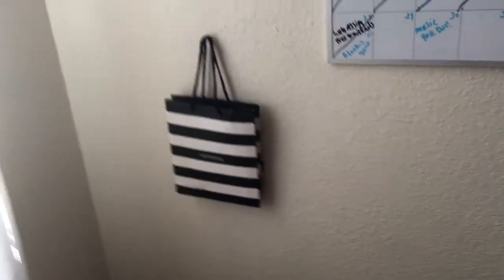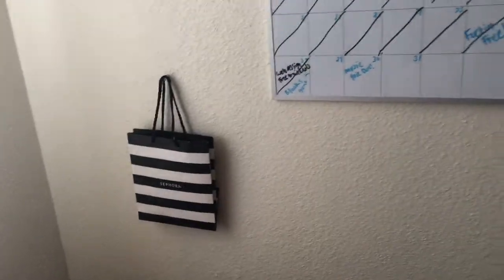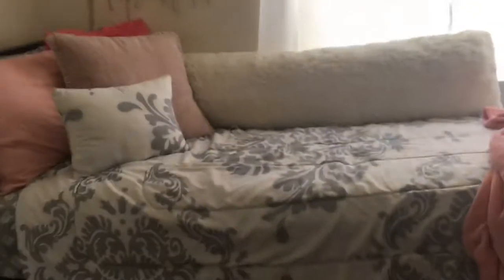And then my desk used to be over here, so that Sephora bag used to be hanging under in this area of my desk, but since I moved my desk this way, I didn't move the bag. And then my window with my curtains. And then right in front of my window is my bed. And under my bed is my dresser.